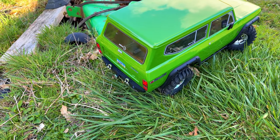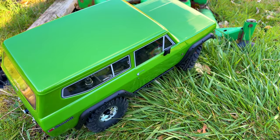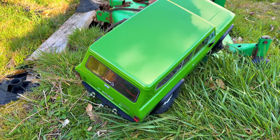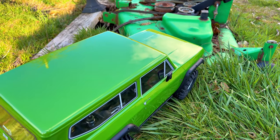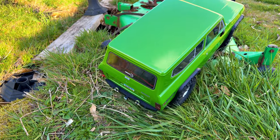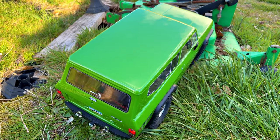Bang! I know I can't get past that metal piece. Let's see if I can crawl it up on that. You gonna slip? Yep, you gonna slip off it. Whoa! That was me. 100% me. Trying to steer one-handed. If I can get it up there... Oh, she's not gonna do it.